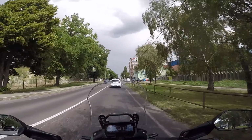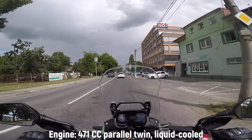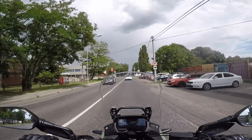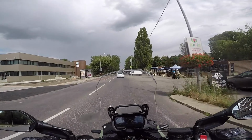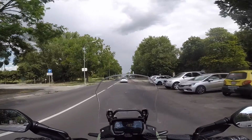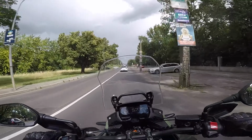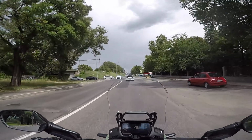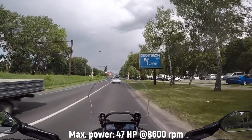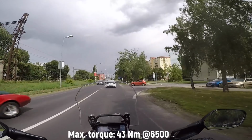Okay, let's talk about the specs that I know. The engine is a 471cc parallel twin. Honda actually promises very good torque throughout the rev range from the very bottom to the very top. So far so great. I can only confirm that it's a really lively, fun engine. Not in the fourth gear though. What else? Okay, the engine produces 47 HP at 8600 revs and 43 newton meters of torque at 6500 revs.